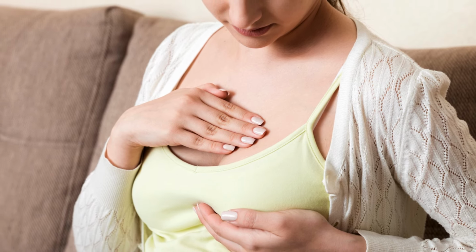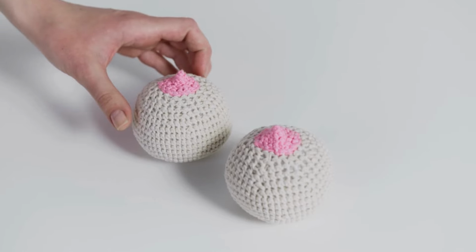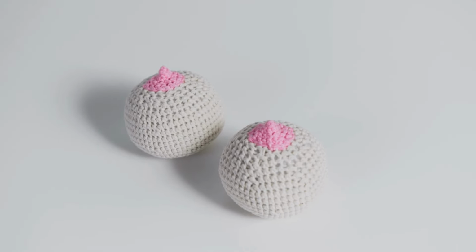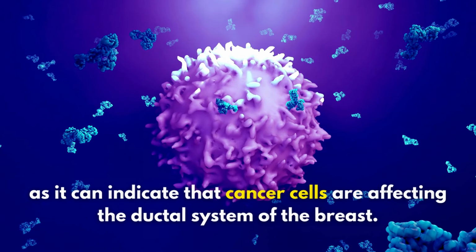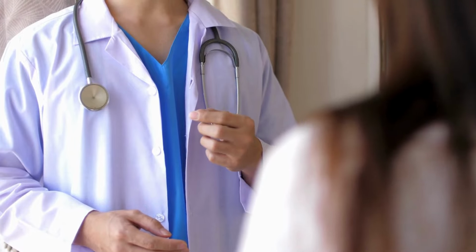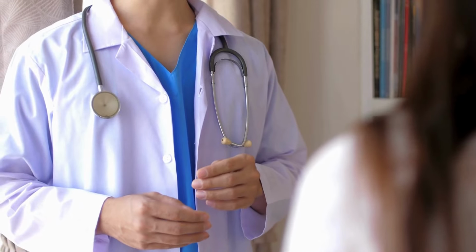The discharge could appear in various colors, such as clear, bloody, or even greenish, and may come from one or both breasts. Any unexpected discharge from the nipple, whether it is spontaneous or occurs only when you apply pressure to the nipple, should be noted. Bloody discharge is particularly concerning, as it can indicate that cancer cells are affecting the ductal system of the breast. However, other types of discharge, such as clear or yellowish fluid, are also significant and should not be dismissed.